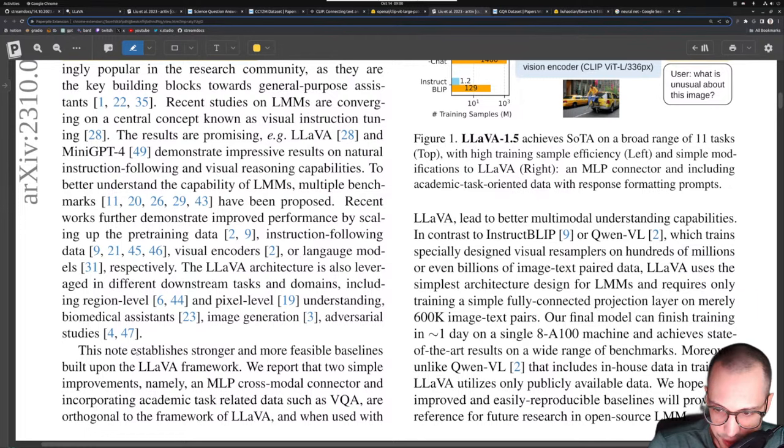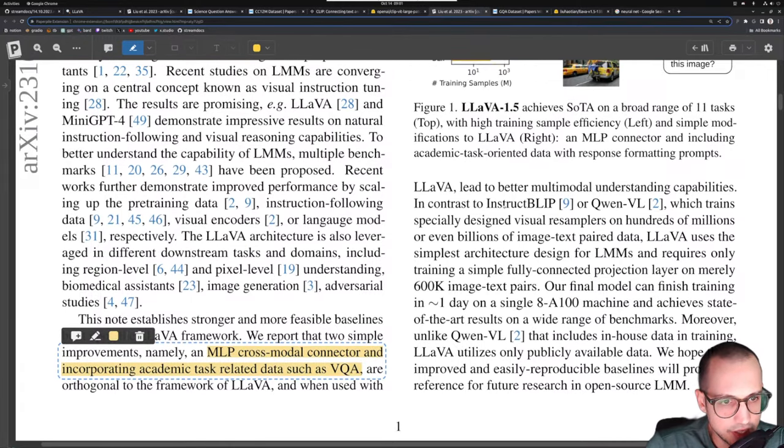We report that two simple improvements, an MLP cross-modal connector and incorporating academic task-related data, are orthogonal to the framework of LLaVA and lead to better multimodal understanding capabilities. In contrast to InstructBLIP or Qwen, which train specially designed visual resamplers on hundreds of millions or even billions of samples, LLaVA uses the simplest architecture design for LMMs and requires only training a simple, fully connected projection layer on top of merely 600K image pairs.